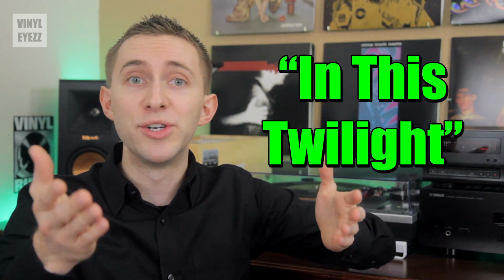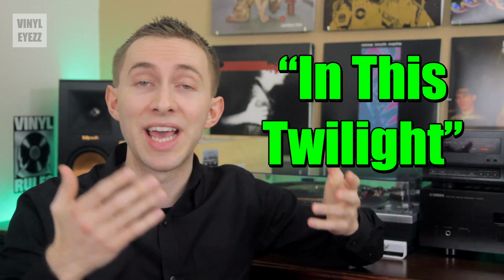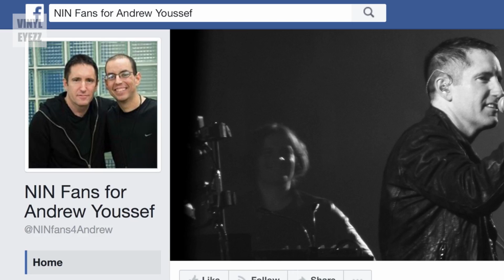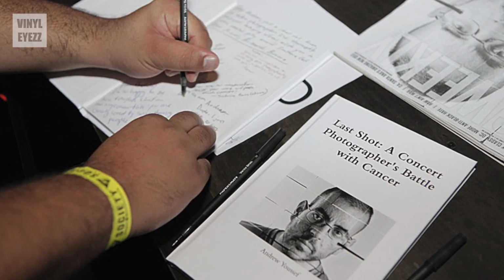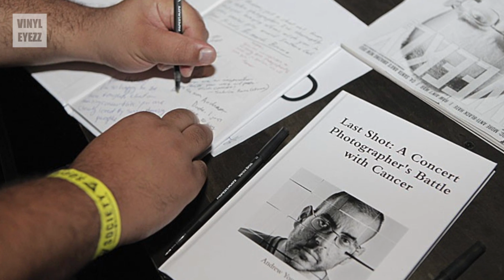So after that happened, Trent dedicated the next song, In This Twilight, to Andrew because that was his favorite song. And it was around this time that a Facebook page was set up called Nin Fans for Andrew Yousef, and fans started donating to help pay for Andrew's treatments. But unfortunately, 14 days after Trent called him during the concert, Andrew, after fighting a 3-year battle with cancer, passed away on November 30th, 2013.